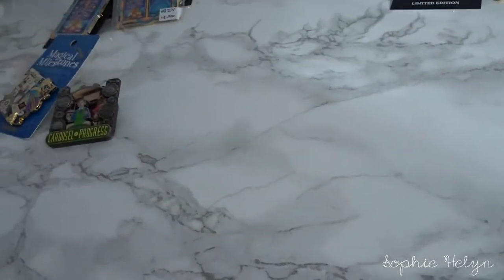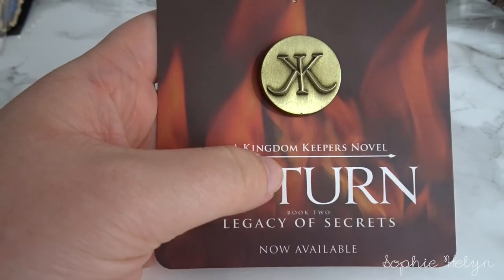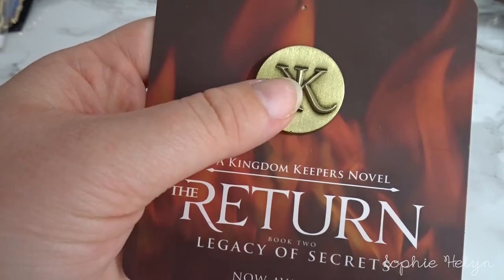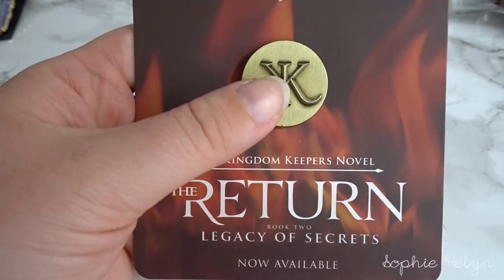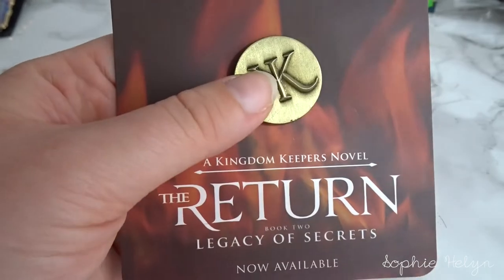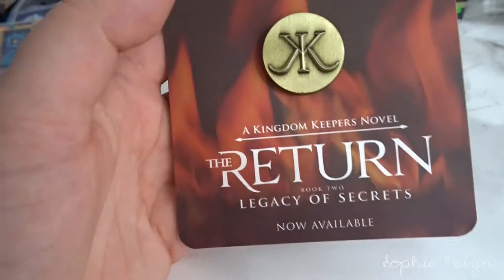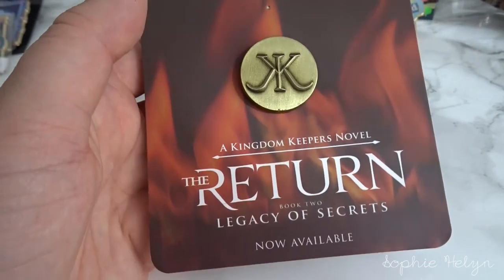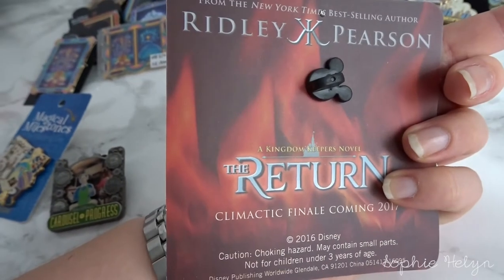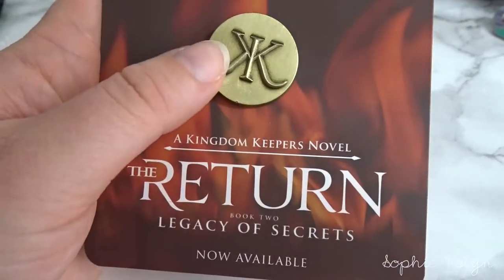We then have this very random pin, but the book nerd in me loves this. If you've not read any of the Kingdom Keepers novels, you totally should. They're middle grade books set around the Disney parks and the cruise lines, and they involve a group of kids who work as hosts for the park, and they have to come in contact with all the bad guys and try to defeat them, and they go into this online world. If you like Disney, it's something to read. This is the second series, the Return series, but the Kingdom Keepers series is the first lot.